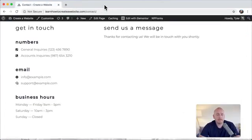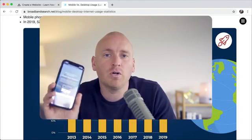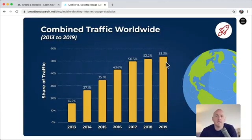So let's exit out of there and you are all done learning how to control your contact page and your contact form. The next thing that we're going to do is make your website perfectly mobile and tablet friendly. Right now it works perfectly on the desktop, but it's not perfect on the phone. Making your website mobile friendly is super important.